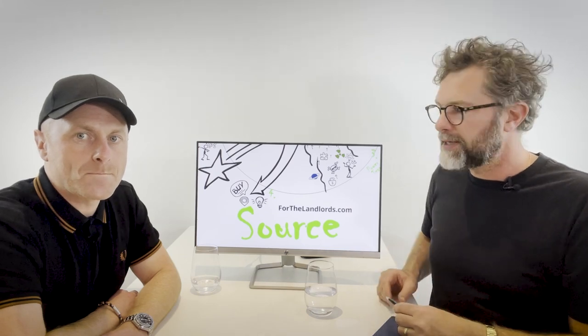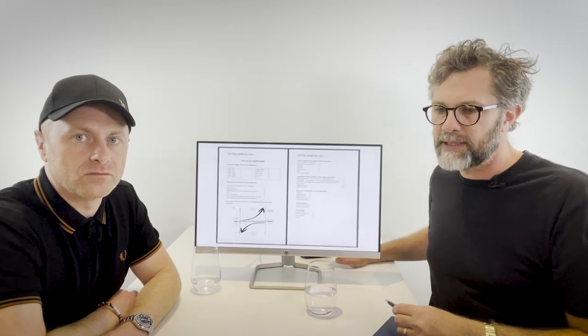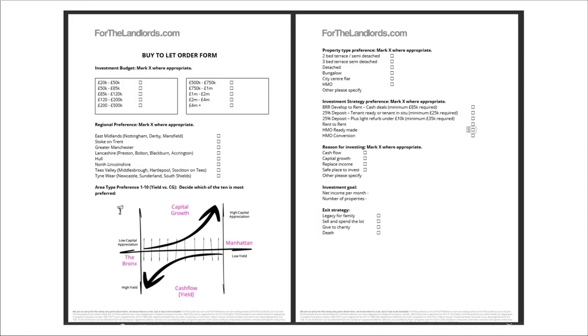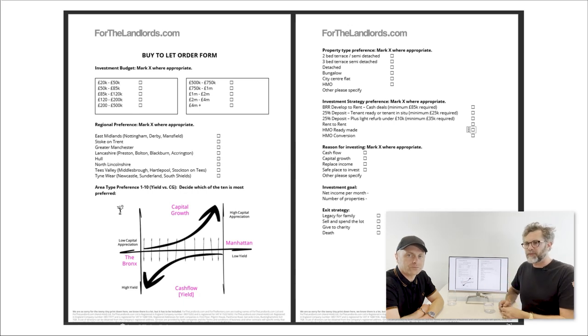Do you want to talk about the buy-to-let order form? That's the next steps, I guess. Totally. So we did the how and the pitfalls, but how do you actually work out the house that somebody wants to buy, where it is, how much to pay for it, those kinds of things?